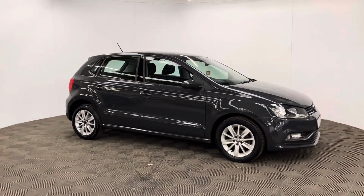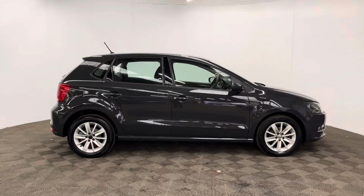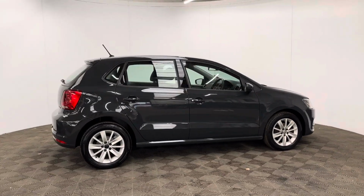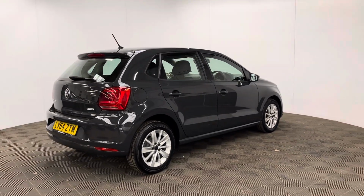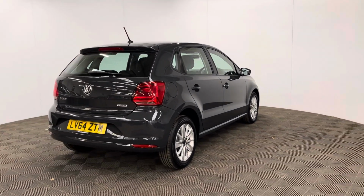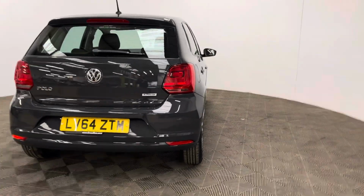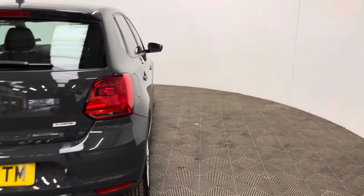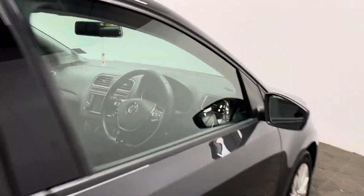This car comes with the 1 litre petrol engine and the manual gearbox, which is ULEZ compliant, returning up to 60 miles per gallon. In a short group of 7, so ideal for new drivers, and road tax is just £20 a year. The car's been serviced 9 times over the 21,000 miles, so the car's got really good service history. This particular colour is called Urano Grey. It looks in really good condition for the age and mileage of the car.